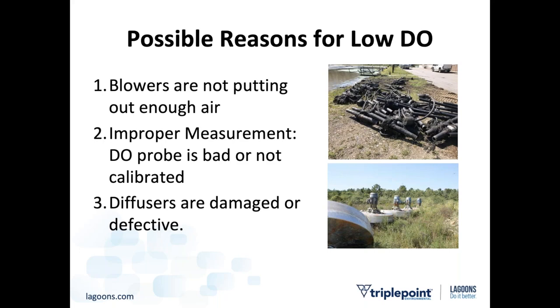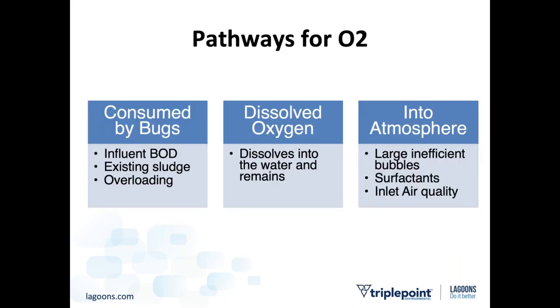So in this case, we verified the blower the best we could, and it looked like it was putting out enough air. The DO probe was calibrated. They felt like it was adequately reading. And we knew the diffusers weren't damaged because they were just installed. So then you start to think about where the DO can go. Where does the oxygen go once it gets in the water? We're pulling ambient air in, pushing it down to the bottom of the lagoon. Where's it going? So there are three pathways.